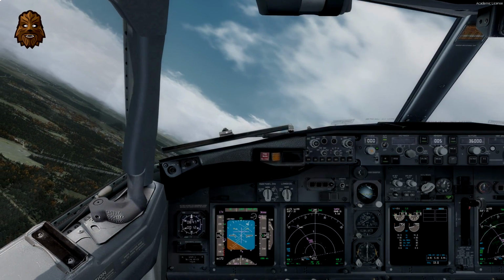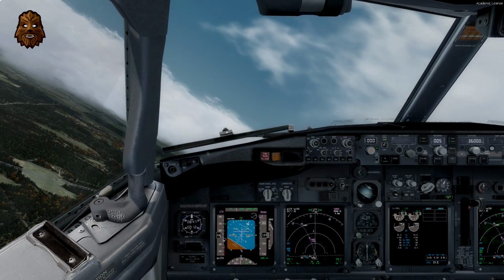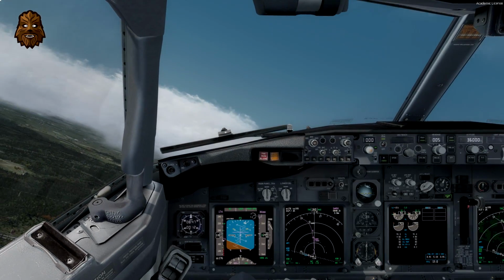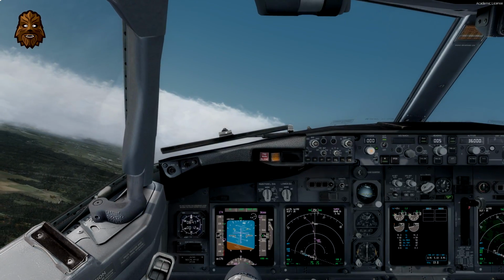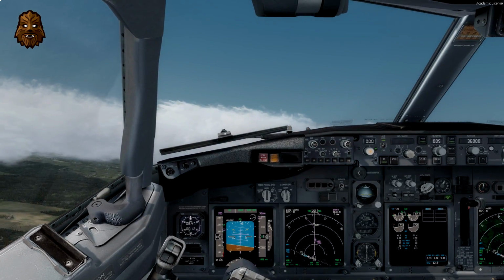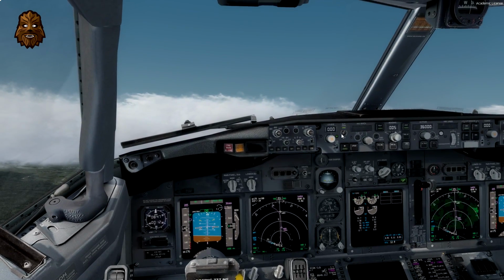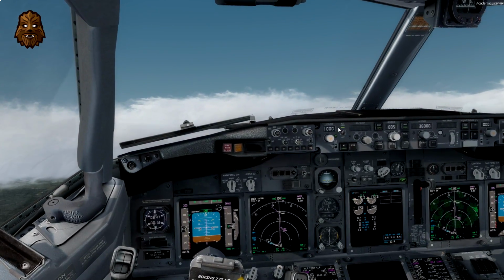And then once we've made this initial first turn, we can start to think about putting the autopilot in, and then throttle, then the speed will come up as well. Right, so we've made that left-hand turn. I'm happy with that. I'll pop the autopilot in now. So Command A is selected.